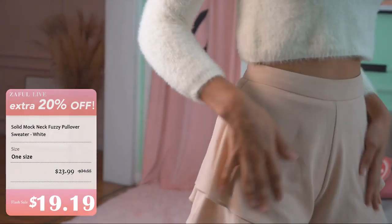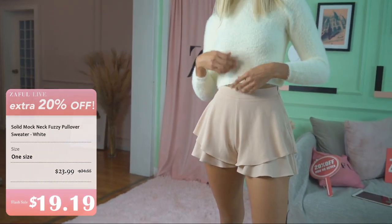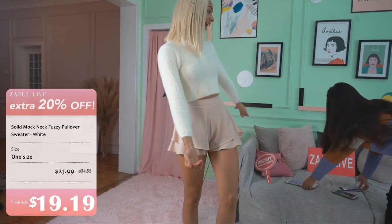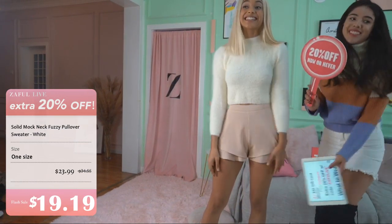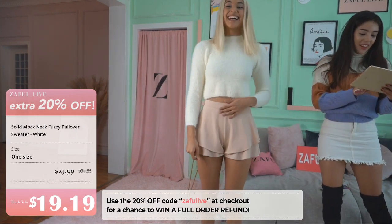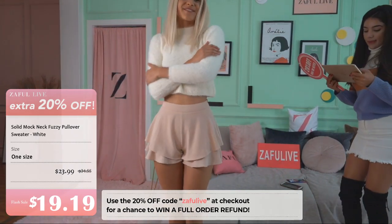And it is a crop, so I'm wondering about styling it. I'm not sure if I would put anything on the inside, because I quite like just the crop. But this used to be $34, and with the ZAFUL Live and the 20% discount, it goes down to $19. That's the previous one. I think it was the same, actually. Yes, sorry. I got carried away. I was just double checking that. But yeah, this is the white version. It's kind of like a snowball, white fluffy.